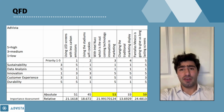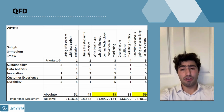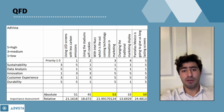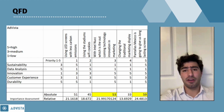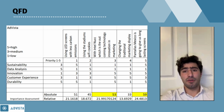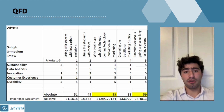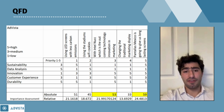Moving into our QFD, comparative evaluation. This is an evaluation that allows us to choose the most important aspects for our product. We chose between sustainability, data analysis, innovation, customer experience, and durability. This is a test which consists in scoring each aspect of our product and choosing which one is the most important for us. And we asked ourselves, how are we going to achieve each aspect?